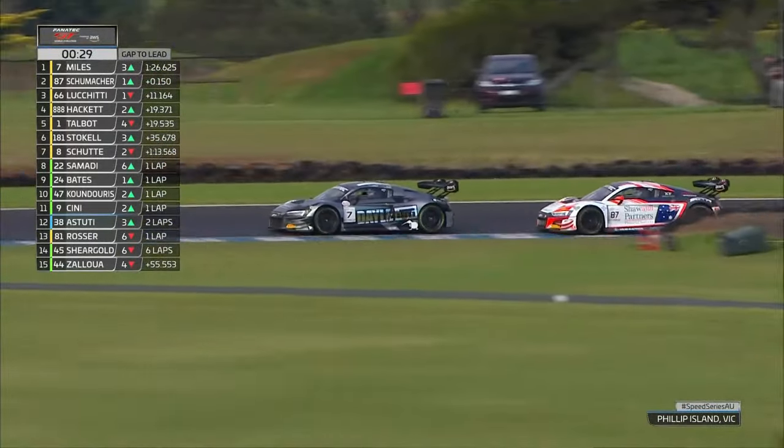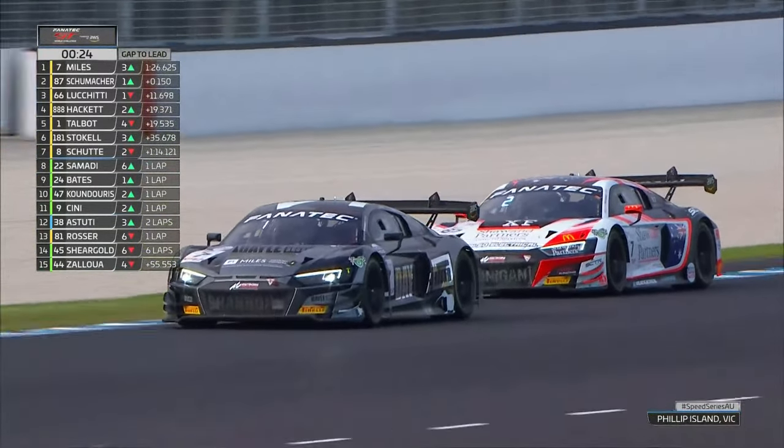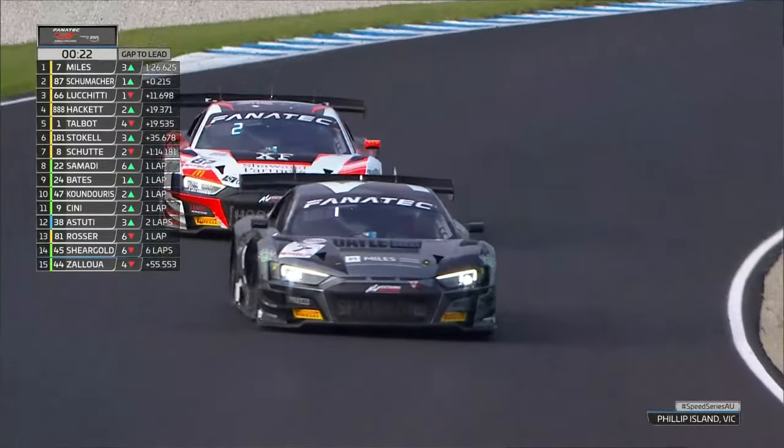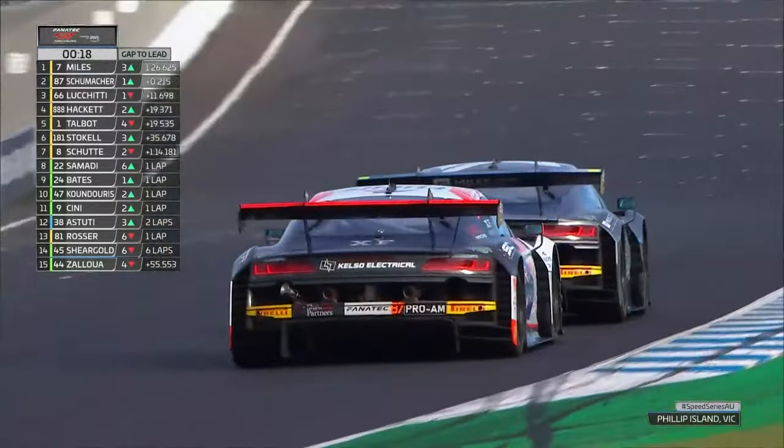Short shift. Just changed up here, Rusty. Yeah, so he caught you off. He must be hearing you on the big screen here. But again, Schumacher gets a nice run through the last corner. Can he set himself up in a nice slipstream?